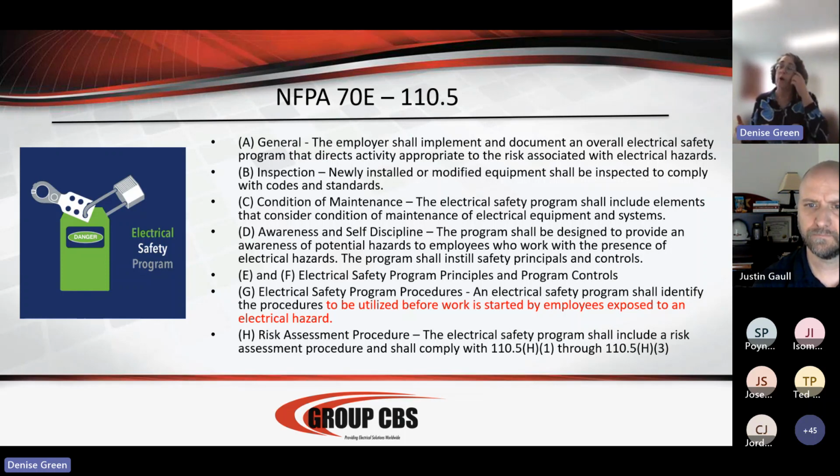Everybody has a different name for it, but part of your program is to have these things documented, and document when work is going to take place that involves electrical hazards, and then that paperwork turned back in at the end of the job, so you have a record of that documentation. Okay, that's really important. The onus on electrical safety programs is a lot of documentation for the equipment owners. And the reason for that is that it shows process and intent.